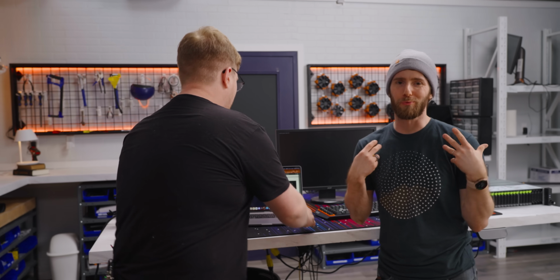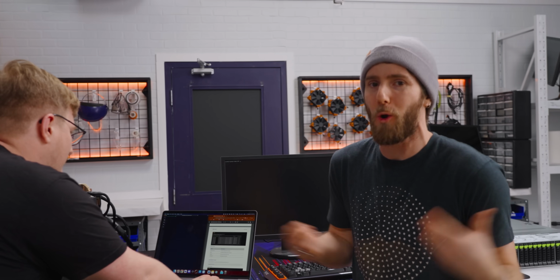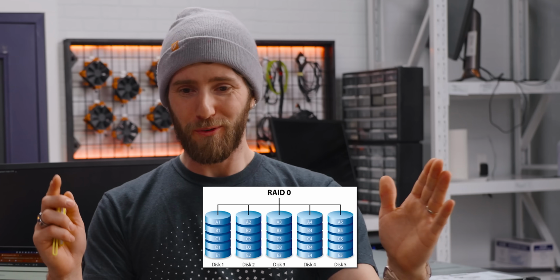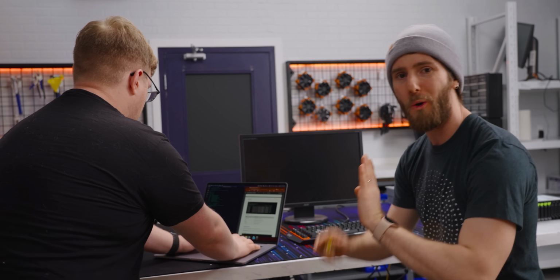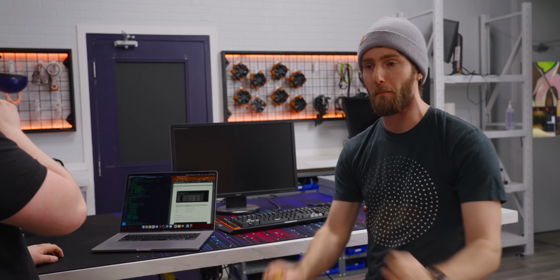RAID 0 is not really a great use case for this because RAID 0 has no parity data to calculate. It's just taking each bit, writing it to the next drive in the sequence, and attempting to multiply your capacity and your speed. You get no extra resiliency whatsoever. In fact, it's worse because if any one drive fails, all the data is gone.